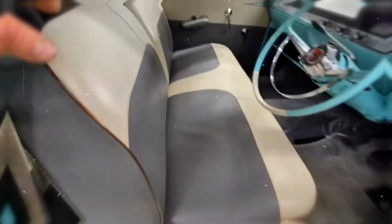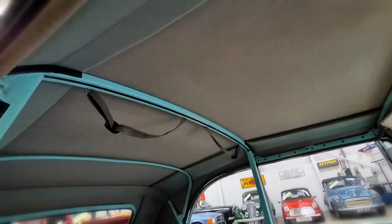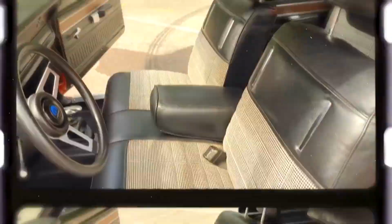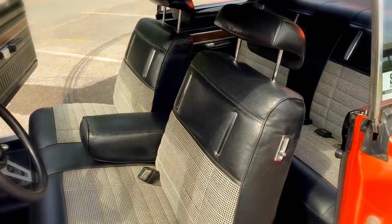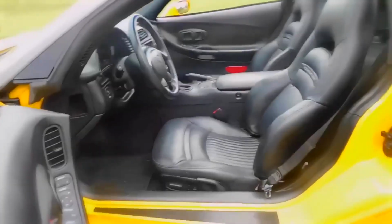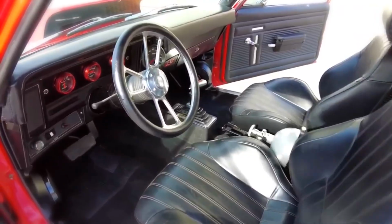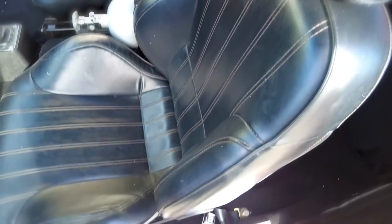However, as automotive safety standards evolved, the limitations of bench seats became increasingly apparent. They provided less support and protection in collisions compared to bucket seats, and they typically lacked individual seat belts and headrests for each passenger. By the 1980s, automakers began to favor bucket seats, which offered improved safety and comfort, leading to the gradual phase-out of bench seats in passenger cars. Today, bench seats are mostly a nostalgic memory of older automotive eras.